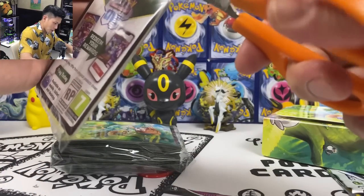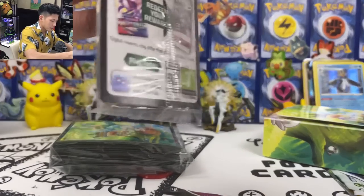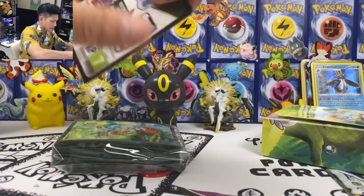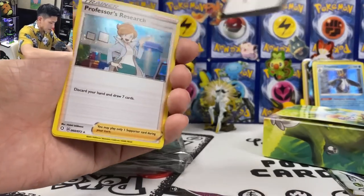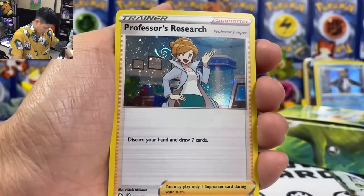Let's open this one as well. I'm just going to open both because I need those Professor's Research. I need that for lots. And here is your code. And yes, we got another one here. This is a perfect one.